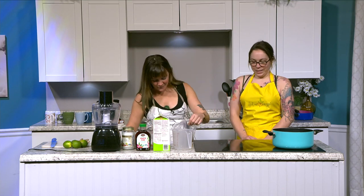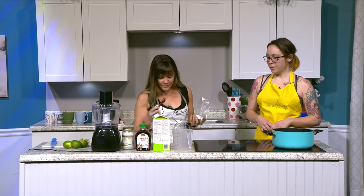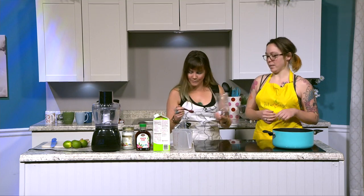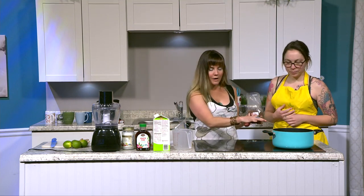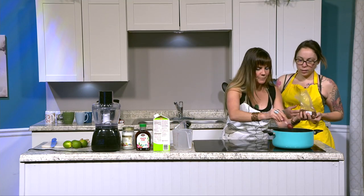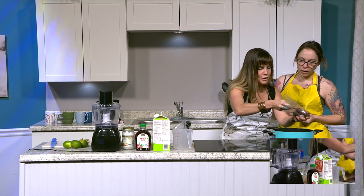So first of all, we're going to make a spiced chai. You can use either black or rooibos tea. I chose rooibos because it just smells so good. So it's African honeybush tea. And it's so beautiful. So we're going to boil a couple cups of water and then put in some teaspoons of these tea leaves and start to let that simmer.